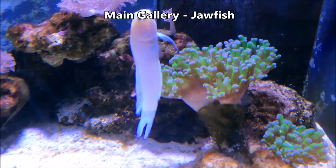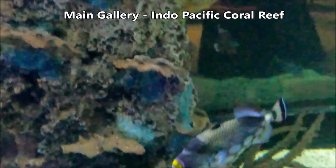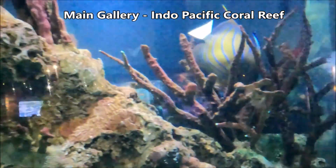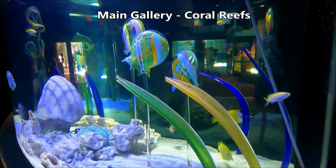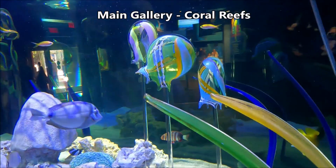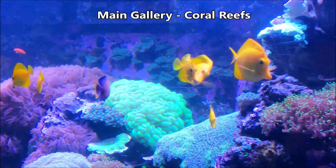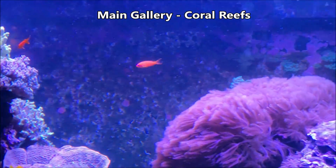These two Yellow-headed jawfish. This exhibit is called the Indo-Pacific Coral Reef, and it exhibits fish and corals that would be found in the Indian Ocean and the neighboring Pacific Ocean as well. Here's a tank with some tropical fish and some really cool looking glass-blown jellies as well. Here's a tank with a bunch of different tropical fish.